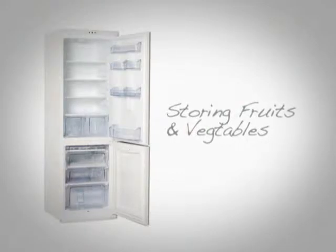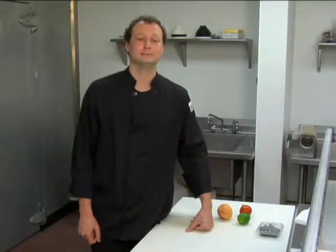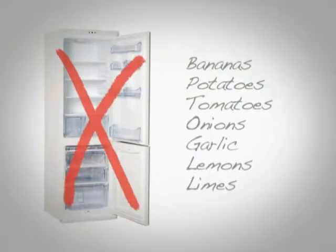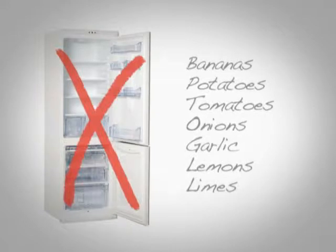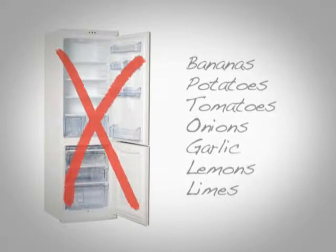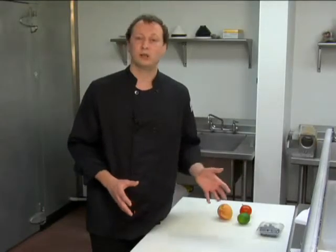Storing your fruits and vegetables is pretty easy. Most of them can be kept in the refrigerator. A couple that you want to keep outside of the refrigerator are your bananas, potatoes, onions, garlic, lemons, and limes. Putting these in the refrigerator, some strange things might happen. They're either going to over-ripen or they're just not going to have as much flavor as they would if you kept them out.